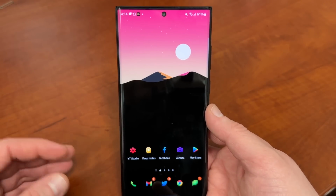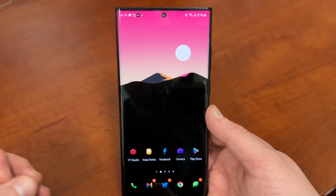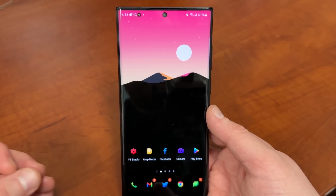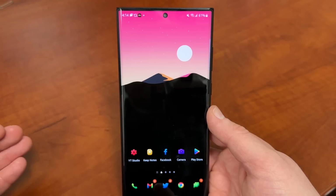There's no really user-facing features in this, but Samsung's really been on top of the update game. It's great to see that. We're going into the Galaxy S23 launch, like I said before, so we're probably going to get One UI 5.1 almost certainly in February when that launches.